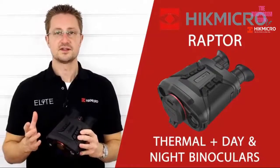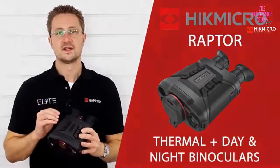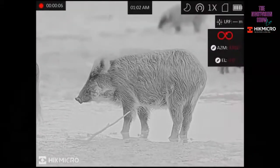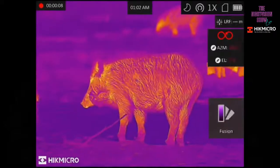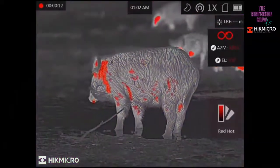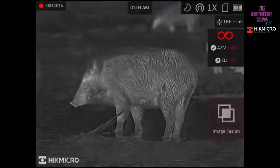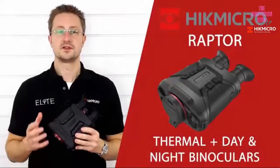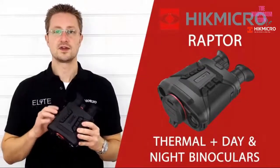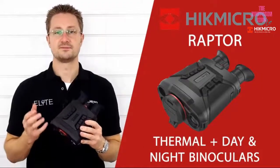Before we take a look at the buttons, I just want to quickly introduce some new features that have been built into the Raptor. You get all of the same 4 colour palettes that you'd normally find in any Hikmicro product: white hot, black hot, red hot and fusion. There's also a fusion image mode which uses the thermal and the optical camera together, and there's the pure optical camera. As with all Hikmicro products, you can record images and video directly onto the unit, or you can stream using the Hikmicro app, which connects using the inbuilt Wi-Fi.